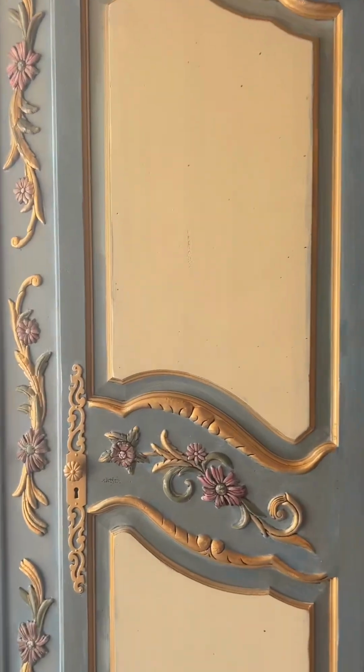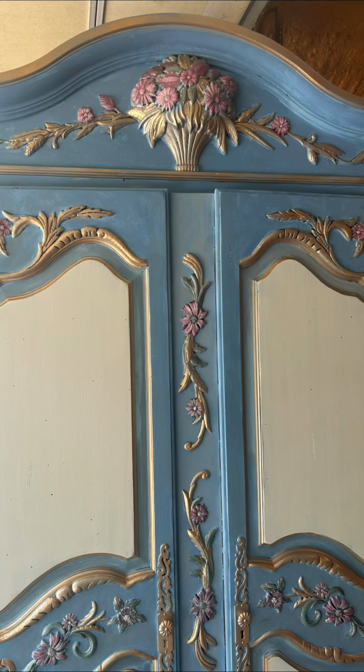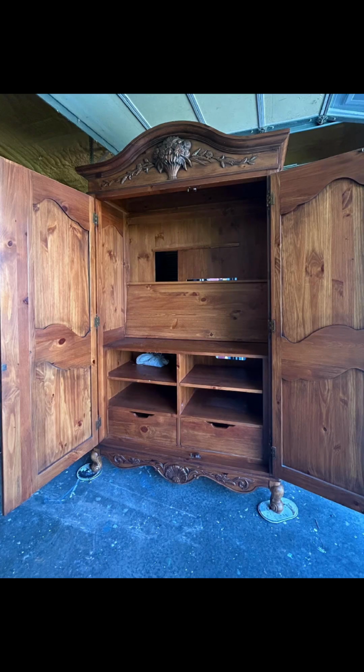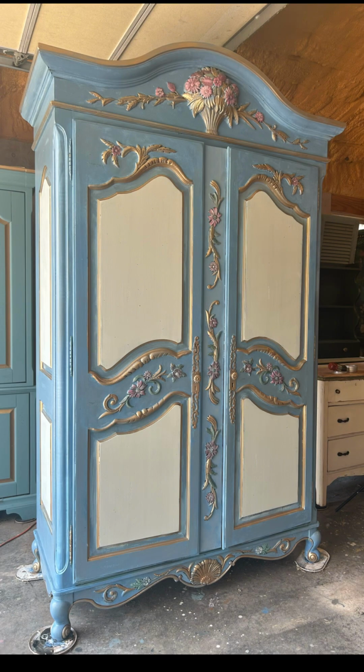Looks a little different colors with that bright sunlight coming in from the shop door, but it is ready to be packed up and sent to her. And final detail shots. And then here's the before picture of the interior. And this, you could see the hole was cut out. There was 2 drawers below, but she wanted all of those drawers filled in. My husband custom built those drawers, new back wall panel, and a hanging rod. And this is how it is ready to go.